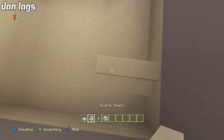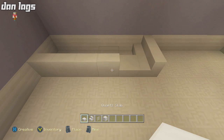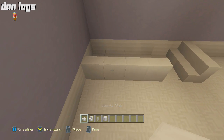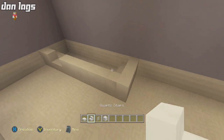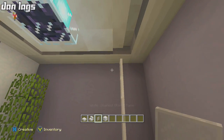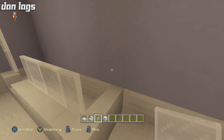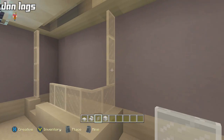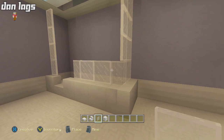So I'm going to have this run down to here and turn. I'll have that be the opening. Actually, no. Let's have the step in be right there, and we'll go like that. And then I'll have this go up here, and this will go across right here and kind of turn like that. Maybe that'll be the entrance, possibly.